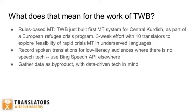Other examples, and these are very concrete activities: we just developed a rules-based machine translation system for Central Kurdish, actually for two Kurdish languages. Some people would argue they're dialects. Generally they're considered dialects, but the speakers consider them different languages, and they use different scripts as well. That was done as part of a European refugee crisis program.